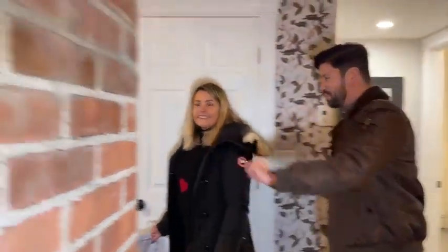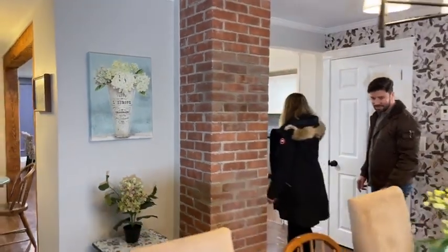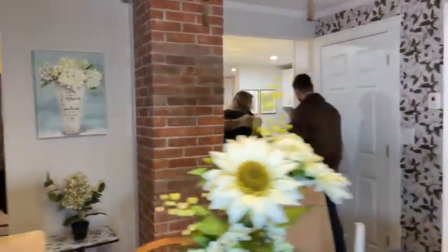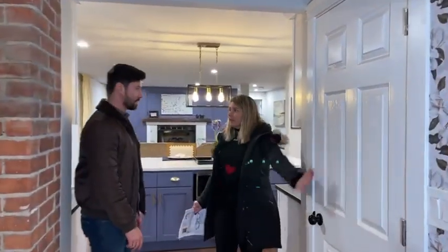Okay, so exposed brick here. Yeah, it's very nice too. I like it. So in here, this door is the basement door. We are going there later, right?